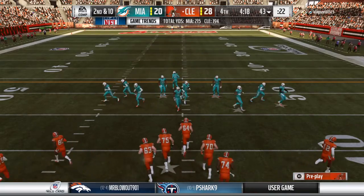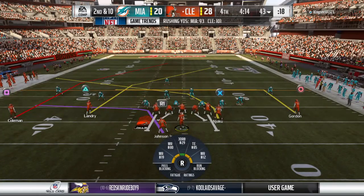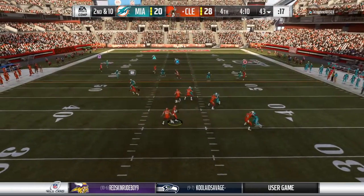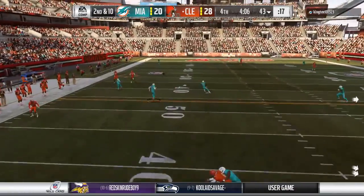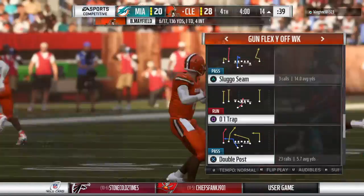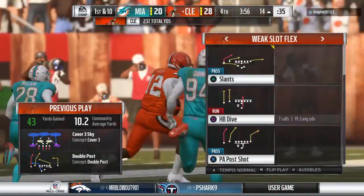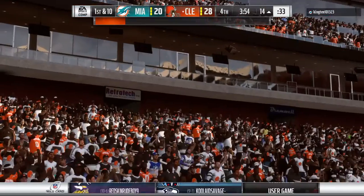The stop for no gain brings up 2nd and 10 from the 20. Now a 2nd down throw for Mayfield. Looking left side, and he's got a man. It's Gordon. It's a big play there for the Browns. 43 yards. Great patience in the pocket. Of course, it's easy to be patient when the protection's good, and it was.